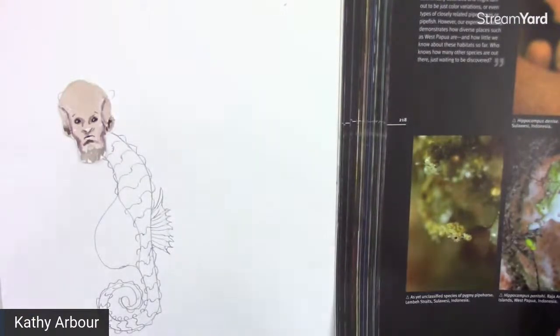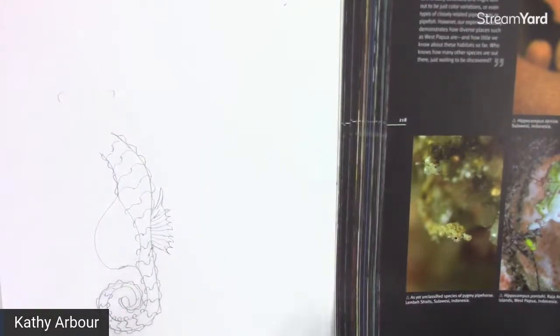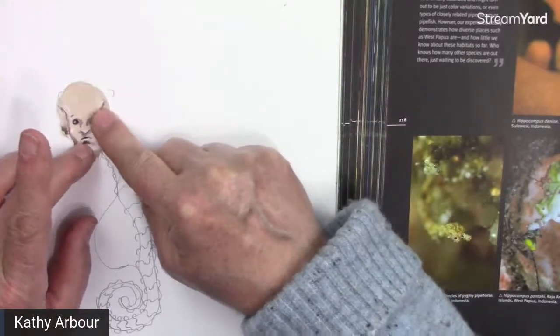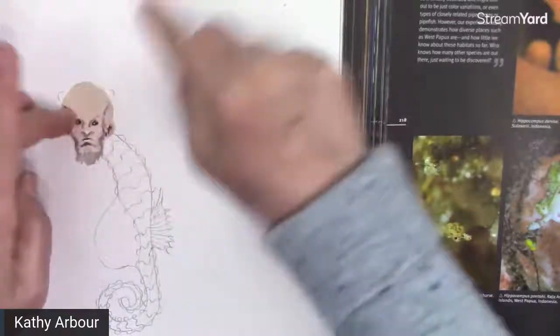Let's see if I got any glue stick. See what you guys are saying. Oh, this one isn't any good. Put my glue stick. Oh, there it is. You like his beard? Just use a glue stick. Glue them down.